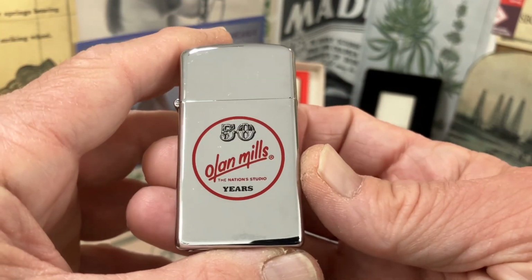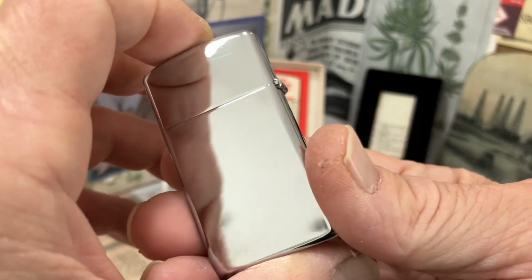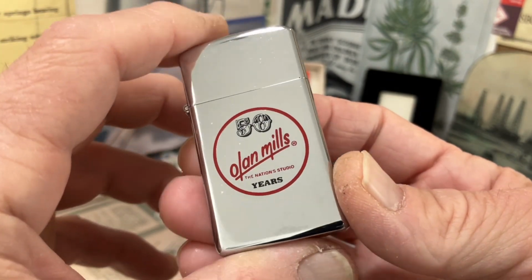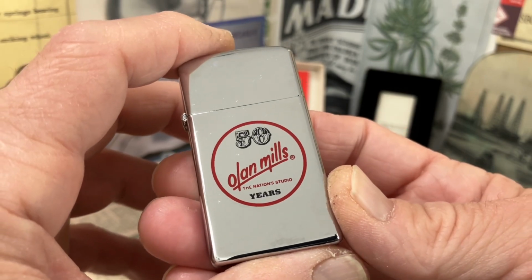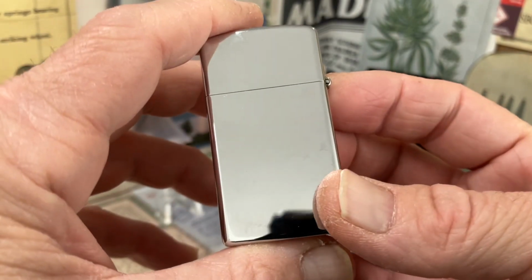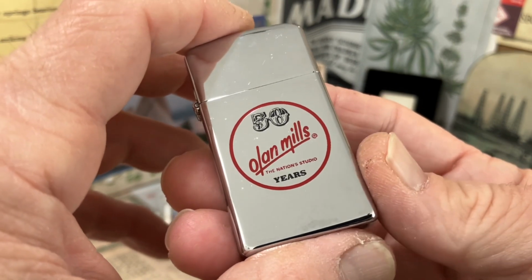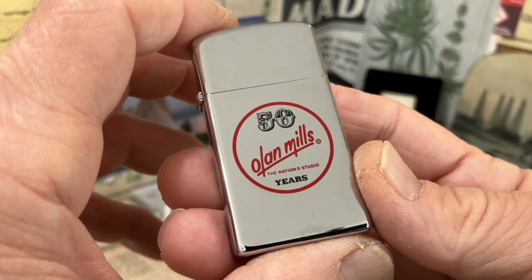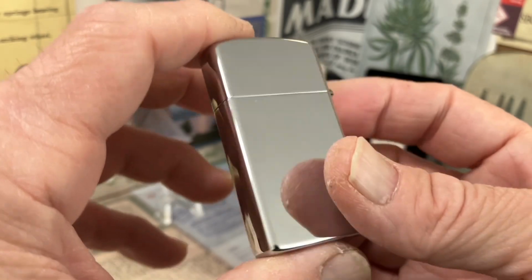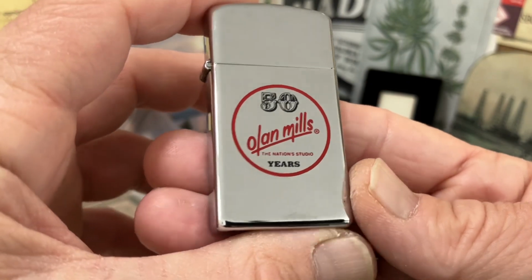Olan Mills was founded in 1932, so the same year as the Zippo Manufacturing Company. And they took family portraits, produced church directories, things like that. They've apparently now been out of business for at least the last 4 years. The last store, according to Google, closed in 2019, but the company had been bought back in 2011 from another company, so had likely really been out of business for longer than that.